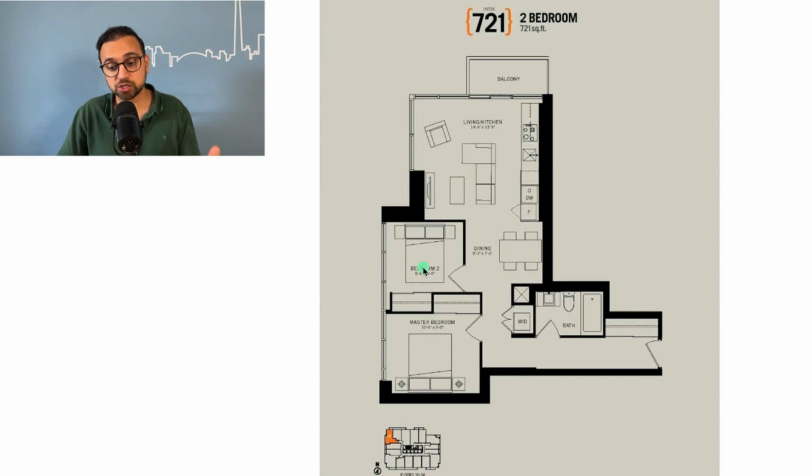So this is the problem. There are 2 bedrooms which are beside each other, as opposed to having a split layout. So when it comes to privacy, you won't have much privacy for someone who's in this primary bedroom, and someone in the second bedroom as well. As you know, in condos, there's not much noise cancellation within the unit. So that's what I'm talking about here.